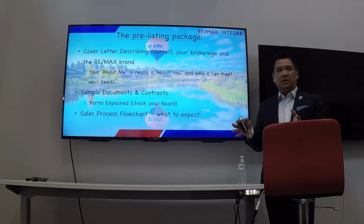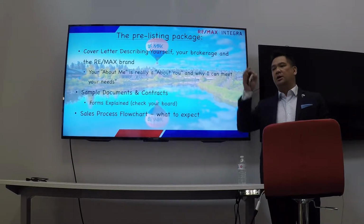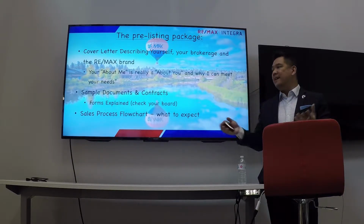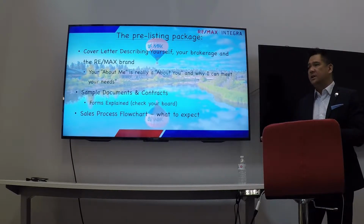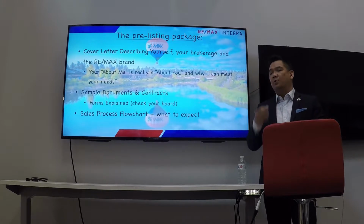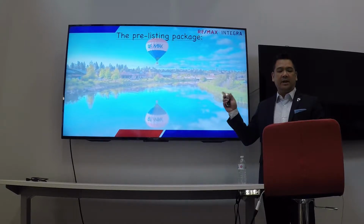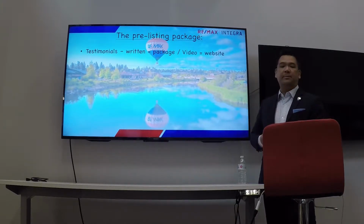This could be their original home that they've lived in for 25 or 30 years. So now they're selling. Or they may have sold property in another area of the country, someplace else, or overseas, or maybe again they haven't sold a property in 25 or 30 years. So this is really important that they understand the process of what's about to happen. I'm going to show you an example of the flow chart in a second, but I want to continue on with what's inside the pre-listing package.